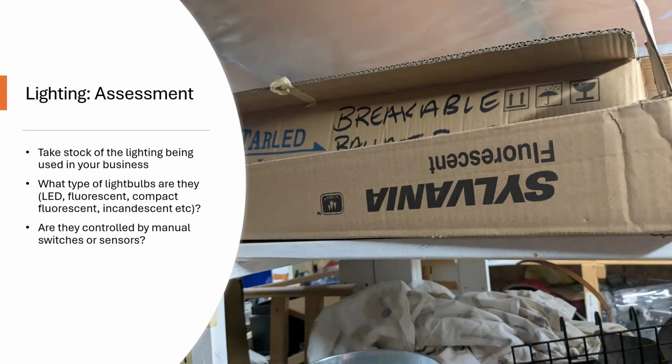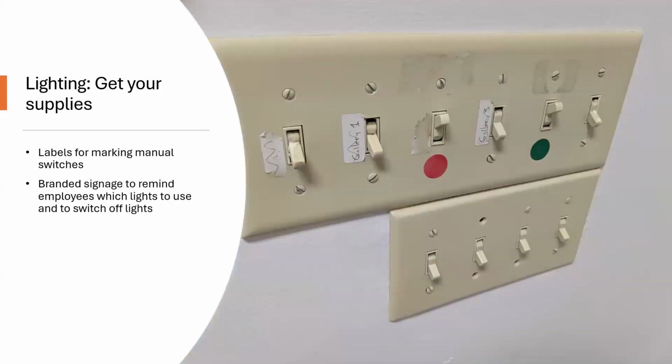Or maybe you do have sensors, occupancy sensors or lighting sensors. That's sort of the next level recommendation that we usually give for lighting: anything you can automate. But right now we're just talking about things you can do yourself. So in terms of supplies, again, it's not much. It's about making labels, making signs, and then just figuring out which lights to use.